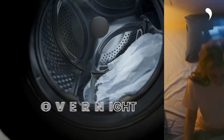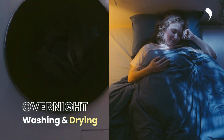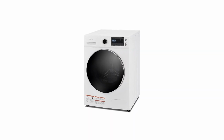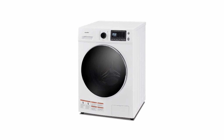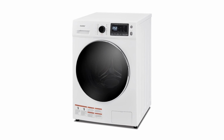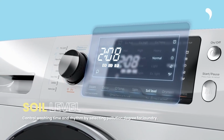Users have praised its convenience, especially the overnight wash and dry feature, which lets you wake up to clean, dry clothes. However, some have faced issues with the machine's longevity and customer service. But despite these minor drawbacks, it remains a popular choice for those needing an efficient and space-saving solution. The COMFEE washer and dryer combo is perfect for those willing to invest in a high-quality, all-in-one appliance. It's a great option for small spaces where every inch counts.